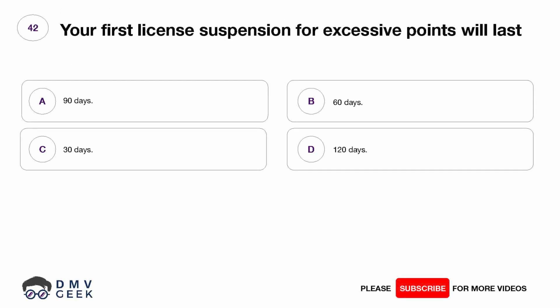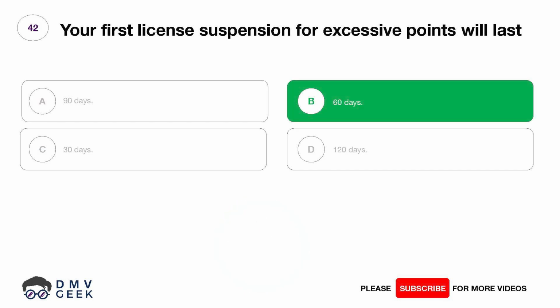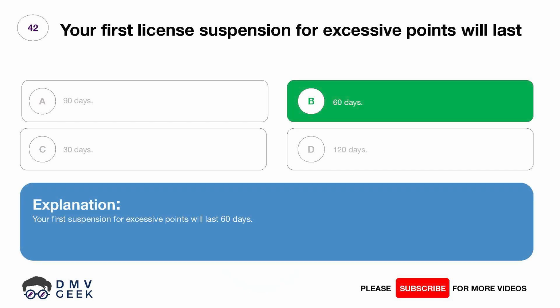Question 42. Your first license suspension for excessive points will last A. 90 days, B. 60 days, C. 30 days, D. 120 days. The answer is B. Your first suspension for excessive points will last 60 days.